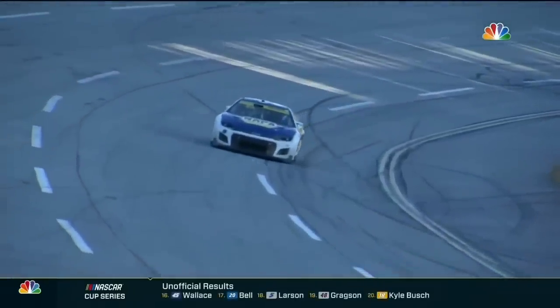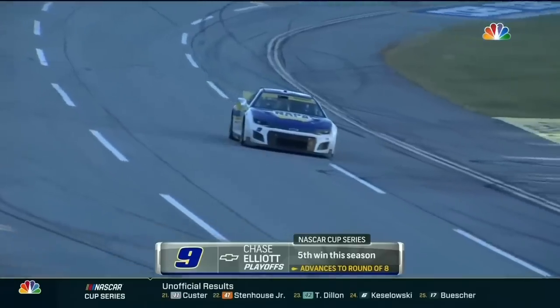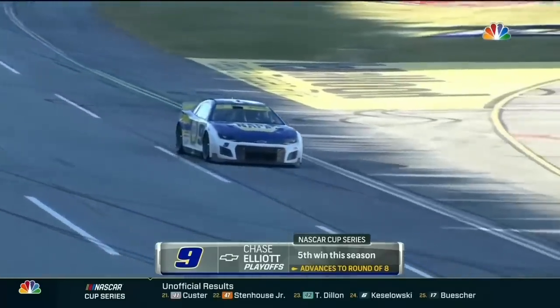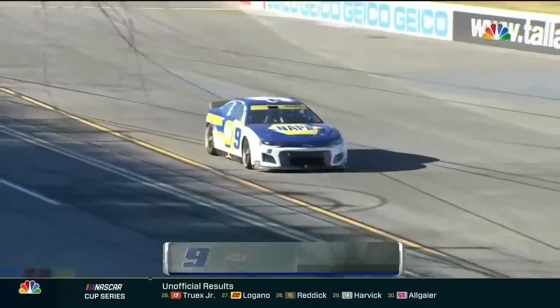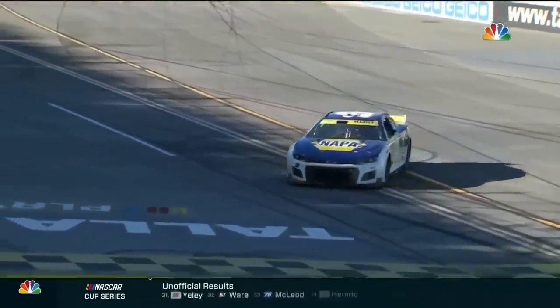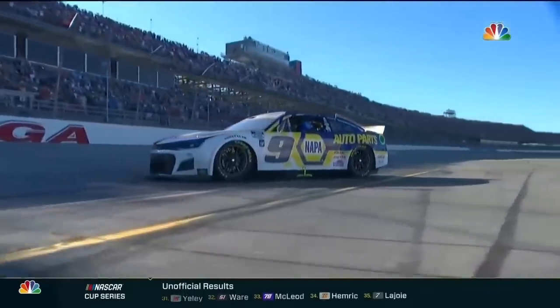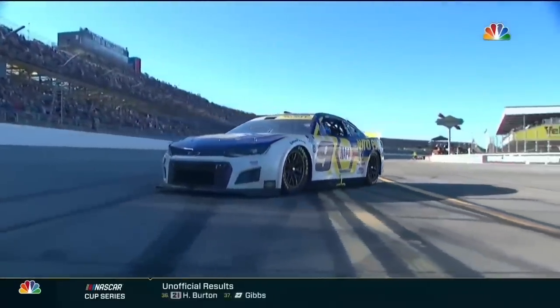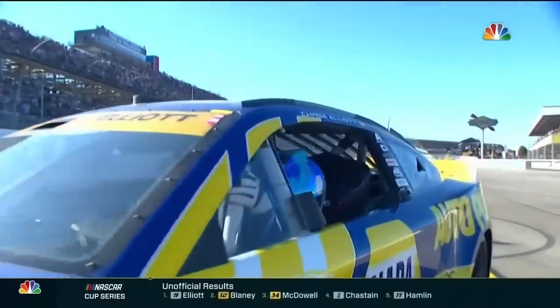And I have a feeling when he gets out and does this front straightaway interview, he's going to have something to say about Eric Jones and how much help he got from that 43 there on that final lap. You can just feel the energy of the crowd waiting to erupt when Chase Elliott gets out of this car.